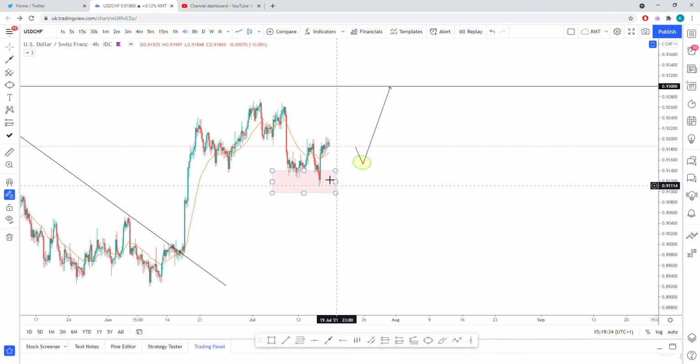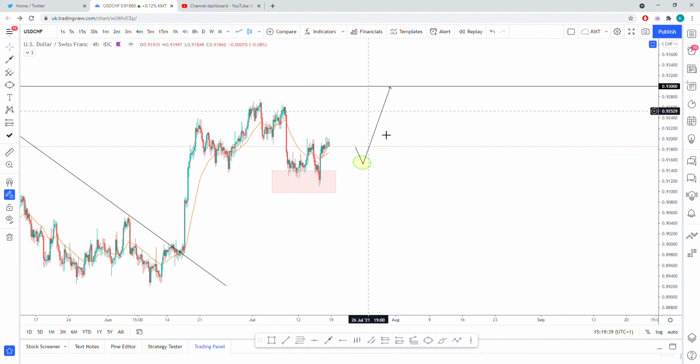So yeah, if you did manage to get in on this trade from the early start, great. This will add on to your profits, but again, if you didn't, you can always wait for that retest.